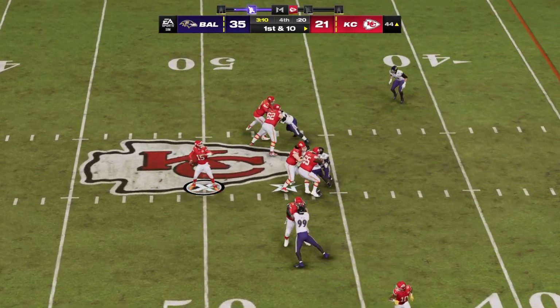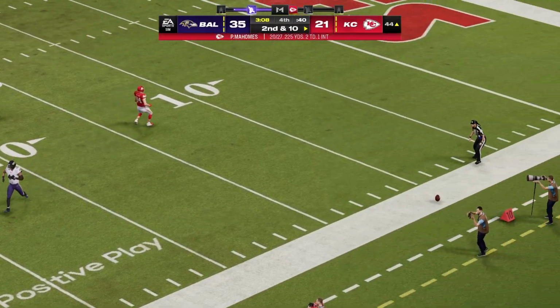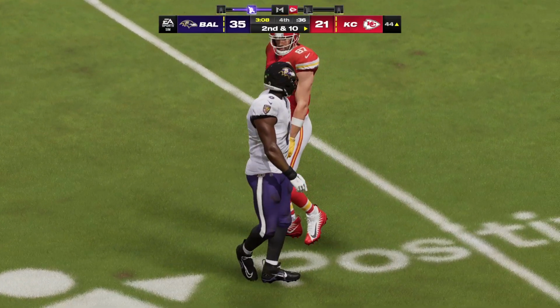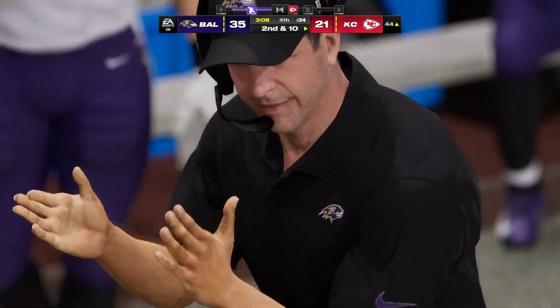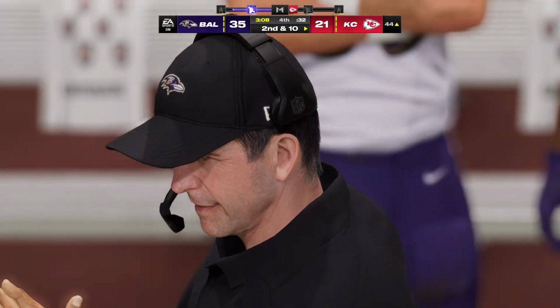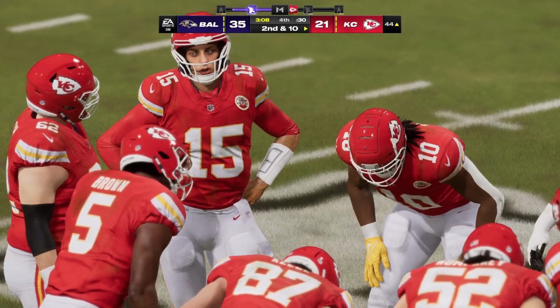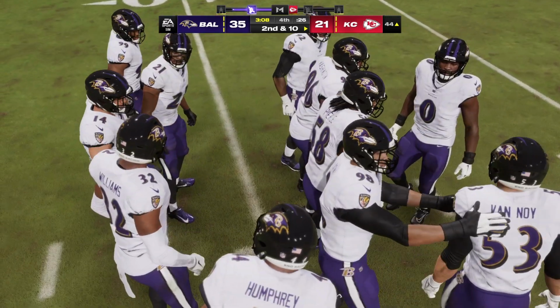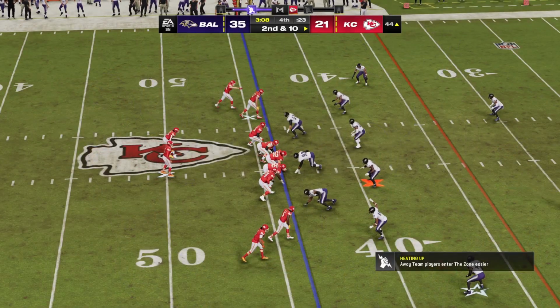Now Mahomes. And his throw's going to be incomplete. Not sure what happened out there, but it looked like the timing was a little off on that throw. Well, you know I'm a defender, so what am I going to say? Great defense. Darn right. They did something to disrupt that timing. Here's 2nd and 10.